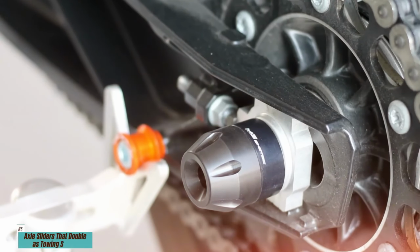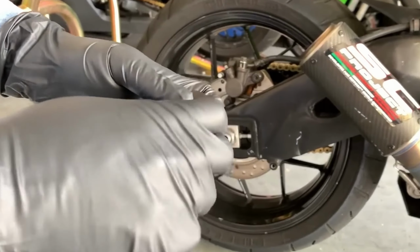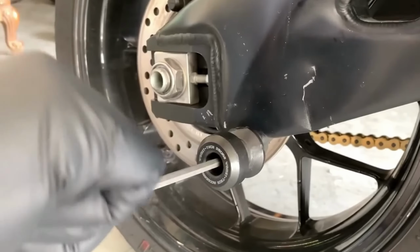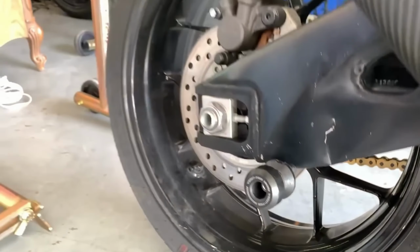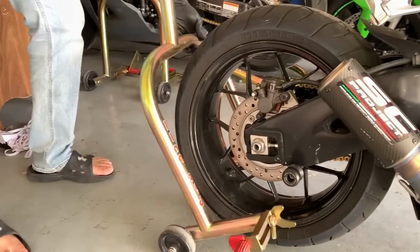Number 5. Axle sliders that double as towing spools. Most people look at axle sliders and think they're just crash protection, and sure, that's part of it. But the smarter play is to get a set that also doubles as towing or paddock stand mounts. 2 mods, 1 clean setup.